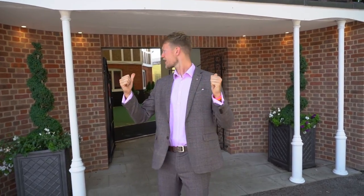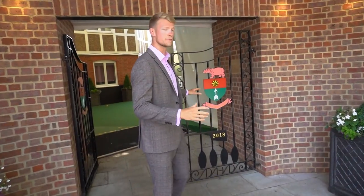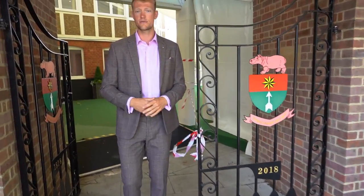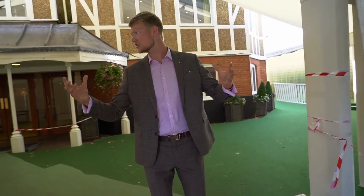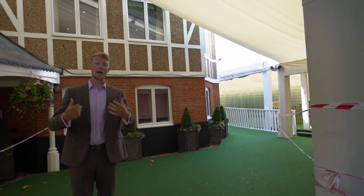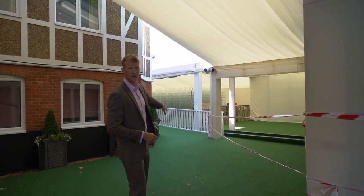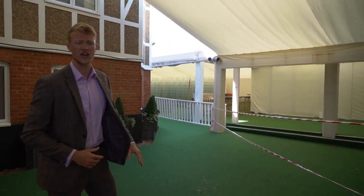So we'll head in right behind me through the new gates here at Leander Club, just completed in 2018 for the 200th year anniversary. But as you can see now, a lot of things are going on behind me to prep for Henley Royal Regatta. So that's why there's still some tape in the way, there's chairs piled up over there. We'll get to touring that section later.